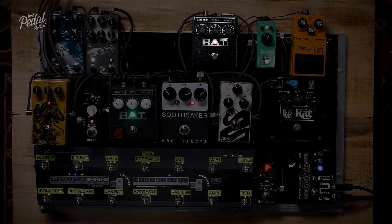Right, so, perfect. Now, this is the Soothsayer from Arc-Effects. Hang on. Is the Tube Screamer currently before it or after it? Tube Screamer is currently before it, but I can change it. No, just stick the Rattler on again and just put the Tube Screamer on as well. Awesome. Right. Okay. Moving on.